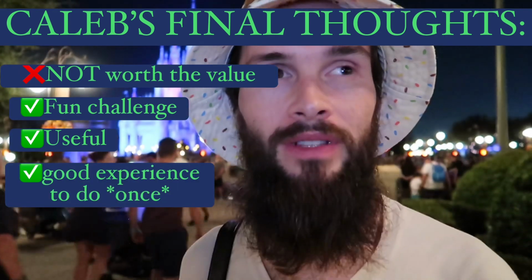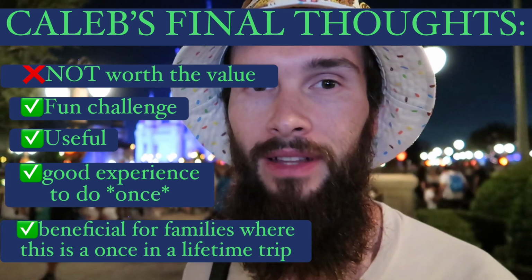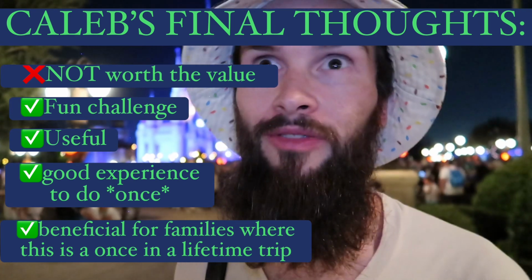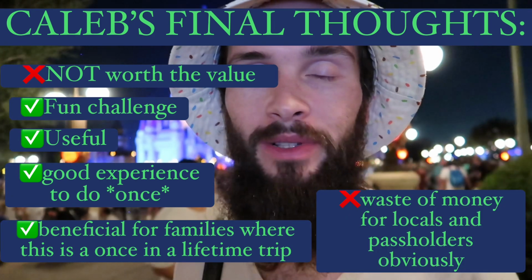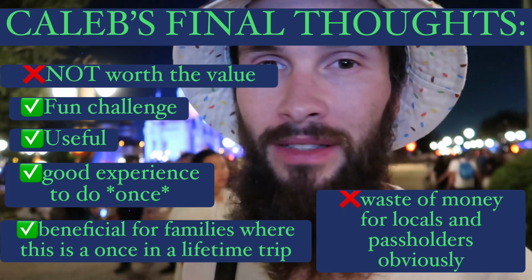This might be something that would be better for those families that never get to come here and are really just trying to get every single thing into their trip that they can, if they want to pay as much as it might cost. But all in all, it's not really worth it, especially for people that live nearby. It doesn't make sense to use.